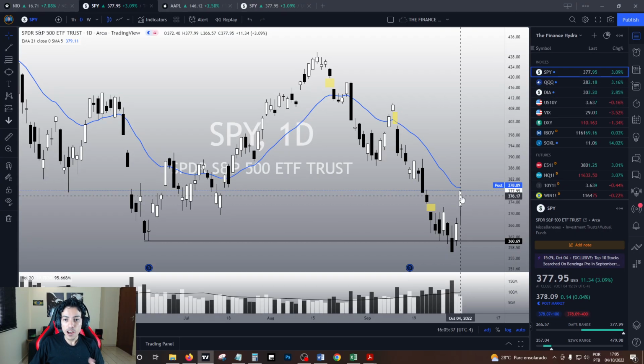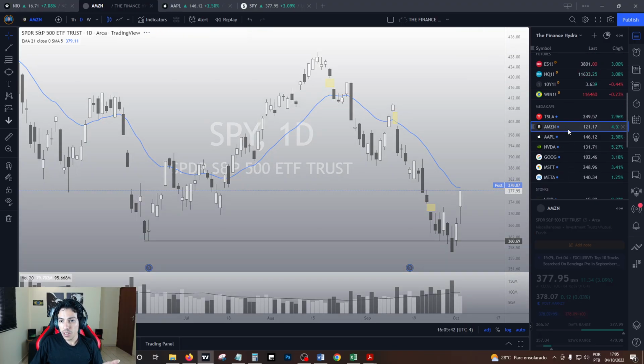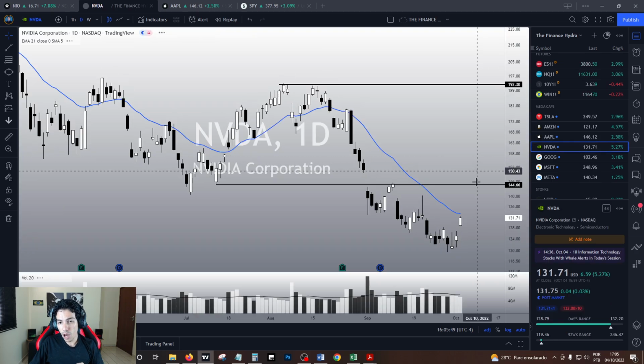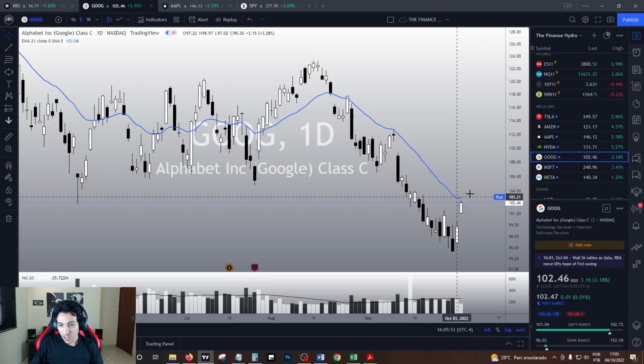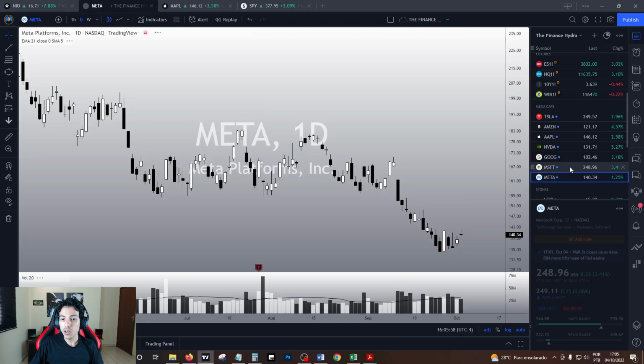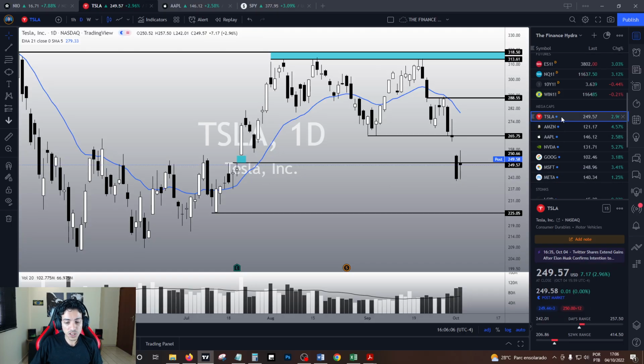Many stocks are flying right now, performing amazingly well, including the mega cap stocks. Look at this. Amazon already retested the 21 EMA. Apple is seeking the EMA as well. Nvidia is quite close to the resistance. Google is already quite close to the EMA as well. Microsoft broke the EMA. So many stocks are, except Meta Platforms, right? This one is a dog of a stock. However, most stocks are performing insanely well.